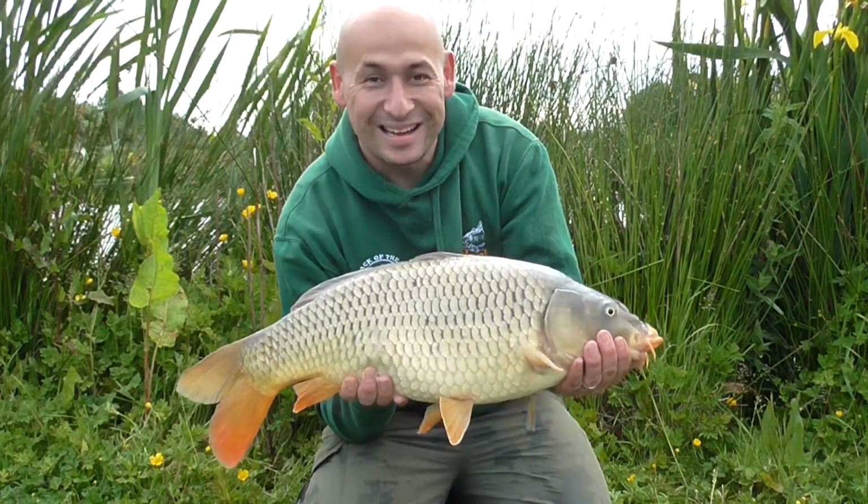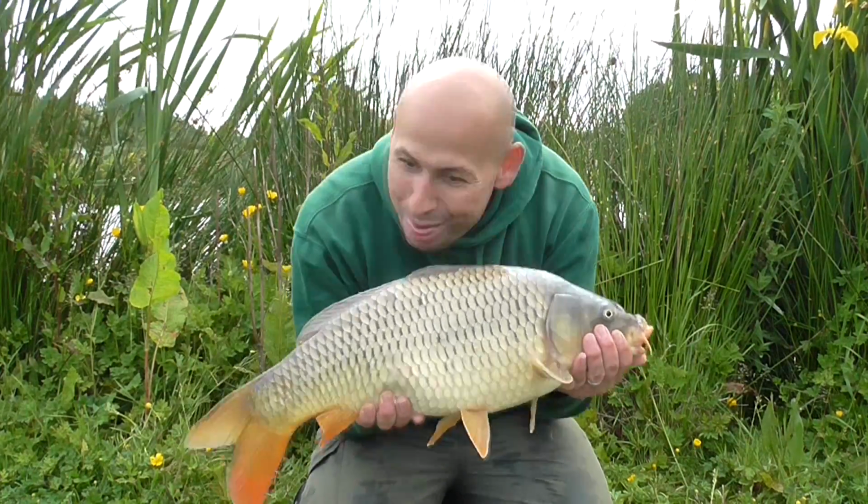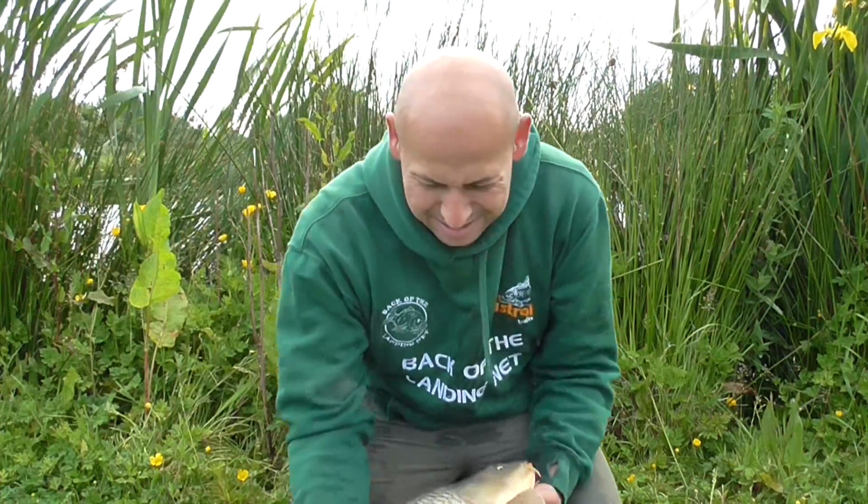So back of the landing net. Let's get this one back. Don't lick it, don't lick carp. Yeah, don't lick it.